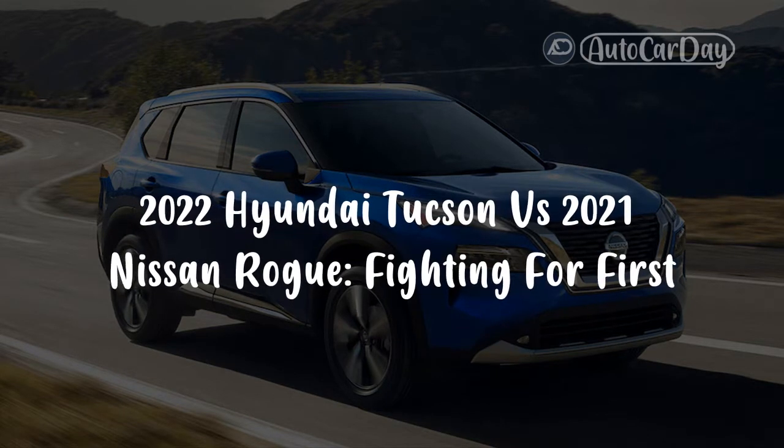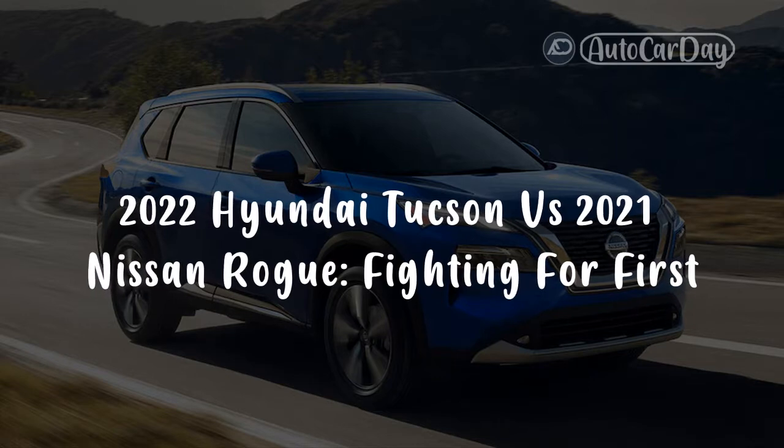2022 Hyundai Tucson vs. 2021 Nissan Rogue, fighting for first.